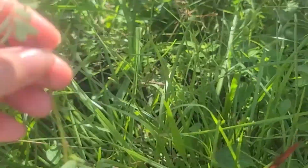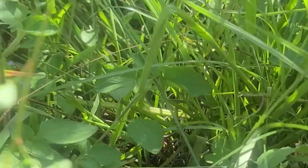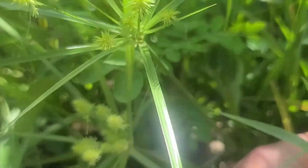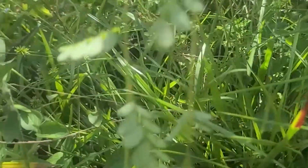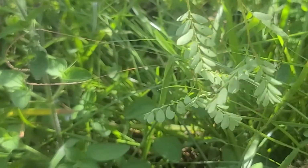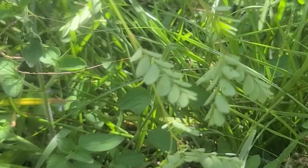Now if you want to dry it, you can take a bunch of them and bunch them together by the roots, and you can hang them and dry them. Let me see if I can get some more out of here. Yeah, so you can just take them, hang them upside down and dry them. Or you can just chop them up and then put them on a rack and dry them that way.